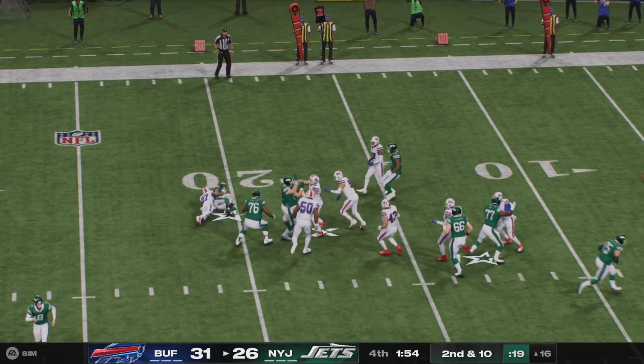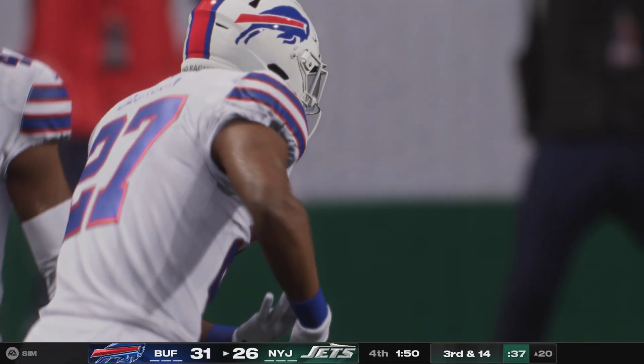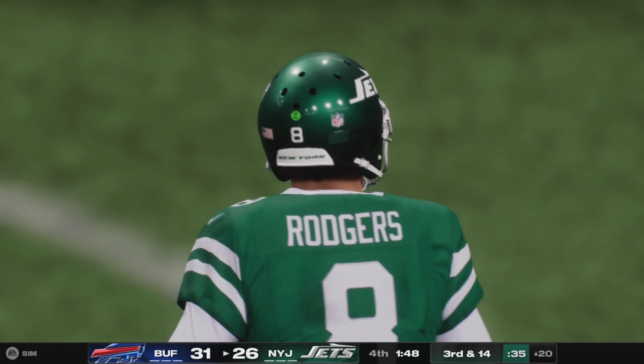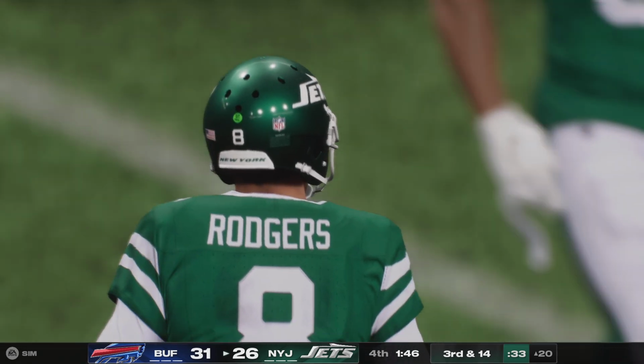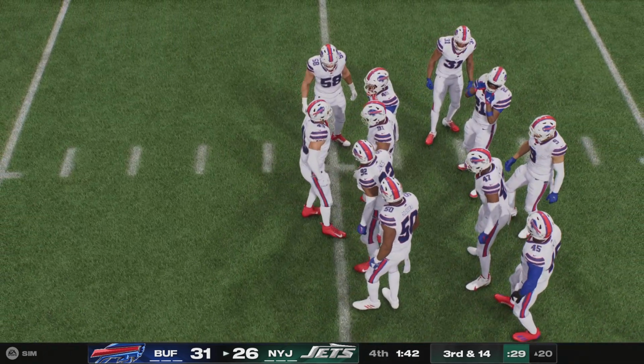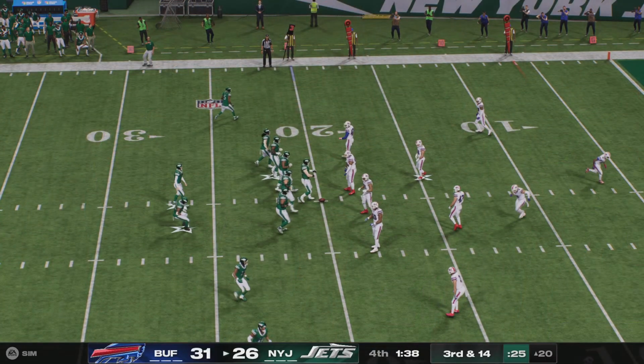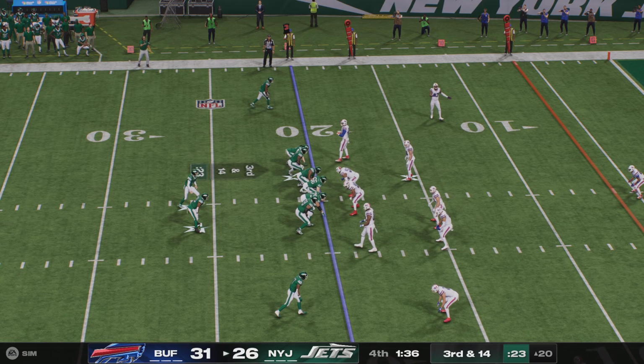Handoff running left. Here's Hall. And it's been like this all night long. Nowhere to run as they stop him behind the line. The short field shrinks even more with the type of bodies they brought in on that play. Those extra tight ends, they weren't able to secure their blocks, and that one ended up going backwards. A big play needed, no doubt.